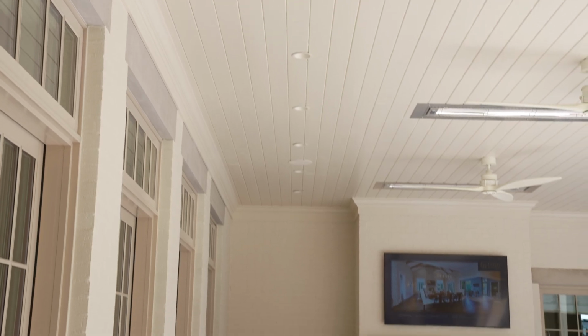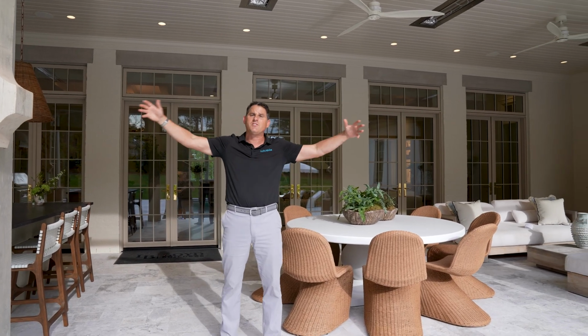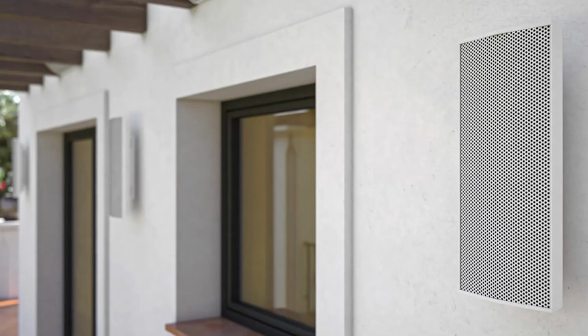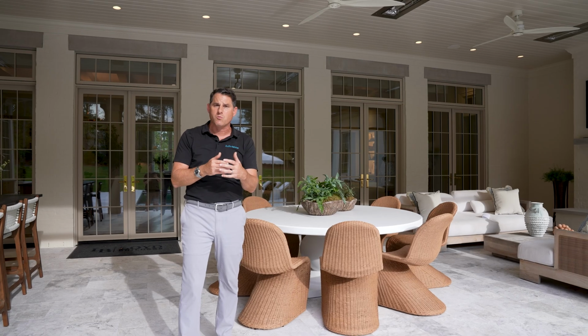Because we've got 4 of them, it allows you to be sitting in one part of the porch and someone else sitting in the other part, and it's not too loud in either location. It just emanates all across. The other way is we can do box speakers on the back of the house, and we can even do really thin ones that look really, really cool that we show in some of our showrooms as well.